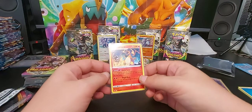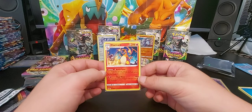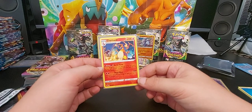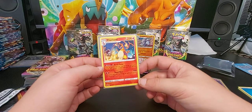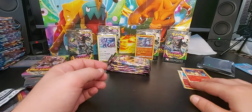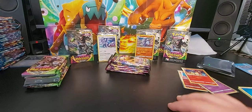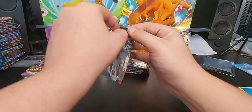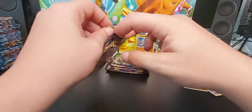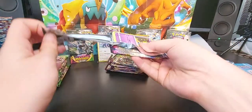All right, so a buddy of mine said he's going to give me this Charizard. This comes in the build and battle if you pull the Vivid Voltage promo Charizard at the pre-release, and you get two of these. So he gave me one of those. Thank you, bro. Appreciate that. I still need the pre-release. So we gotta go back.